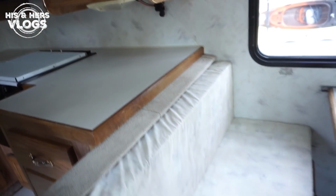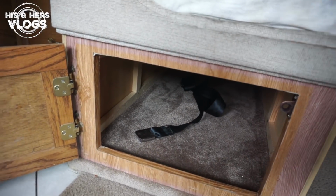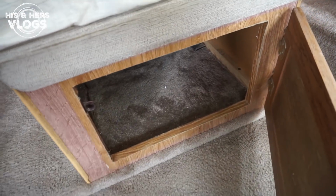And also wanted to show you the storage that you'll find underneath each of the dinettes. And there are seat belts if you need them, so you can seat four people with seat belts between here and the front.